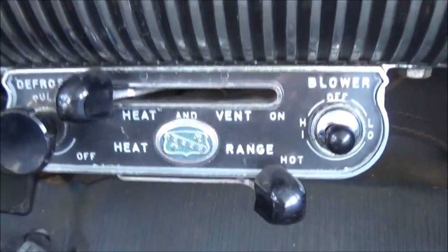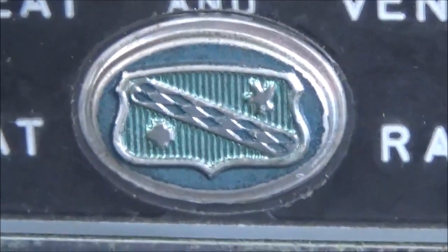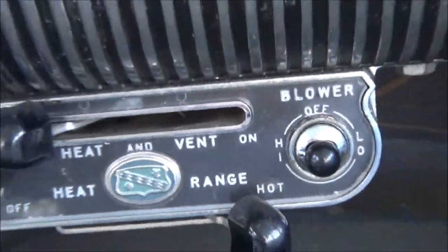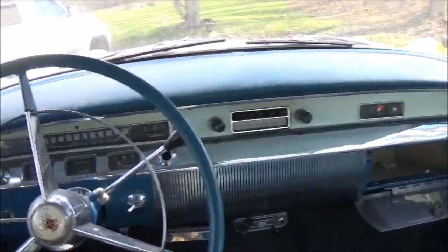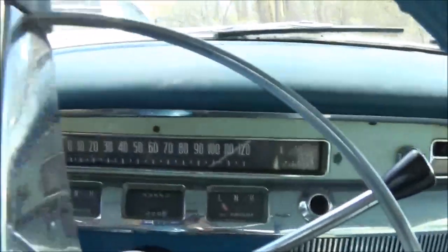Check out this heater right here. It has the Buick emblem on it, but it almost looks like an add-on. Pretty cool. And I love this centerpiece of the dash. This is just a beautiful dash. Really good looking dash. I love these cars, how they have the wraparound windows.